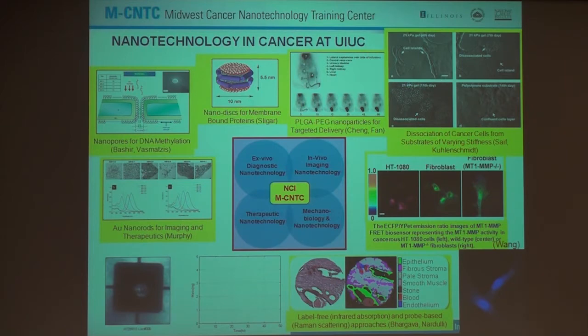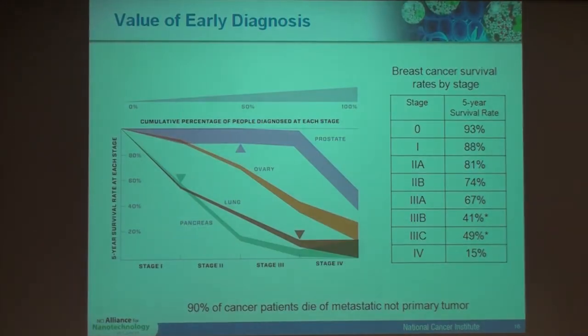And because of that, they have to go through the approval process of regulatory agencies. I pulled this slide out from the initial talk which Rashid gave at Bethesda 2 years ago, but that gives you a very nice summary of how many and how diversified the efforts at Urbana-Champaign are in that space.